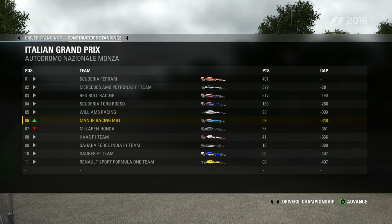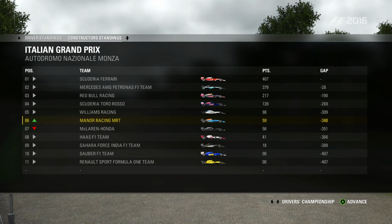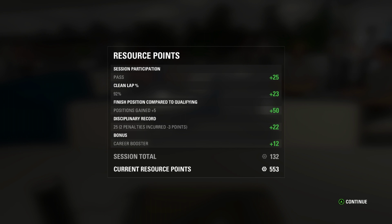So, constructors, after that really good round, once again, we've managed to overtake McLaren Honda, who I don't think took away too many points from this race meeting, so I'll definitely take that. In terms of the resource points, we definitely got a good chunk today. We moved to 553, but when we turn over the page and see our first driver bonus, we should have something close to 6, maybe 700, if I ever press continue any time today.